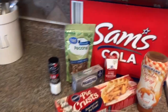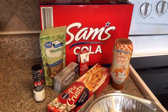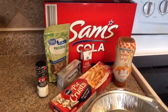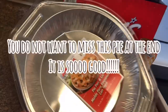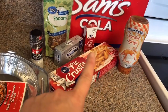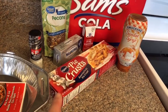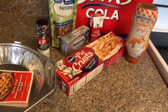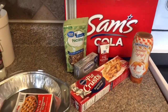I did get a few more things in the grocery haul, which is why I took a picture when I rang up the last thing that was included in the Thanksgiving meal that put it under $50 because I had to get this other stuff. I got this pie pan at the Dollar Tree for the pie. This is the crust, cream cheese, pecans, vanilla. This is a caramel syrup that's needed. The only thing that's needed here that's not right here for the pie is a half a cup of sugar, and I already have sugar, so I didn't get any of that. And then I had to get some salt, and I grabbed some Sam's Cola.